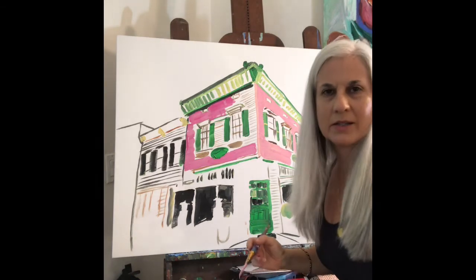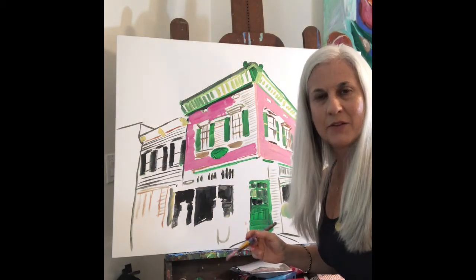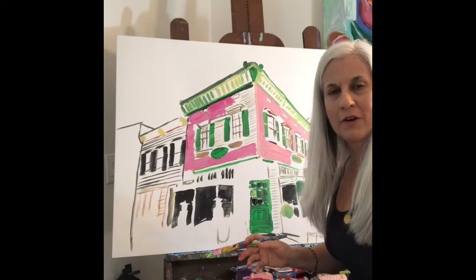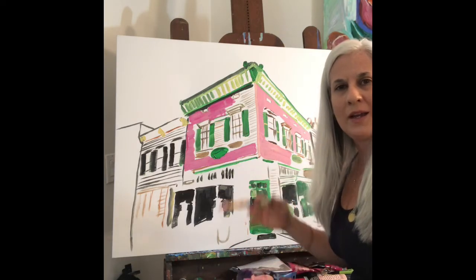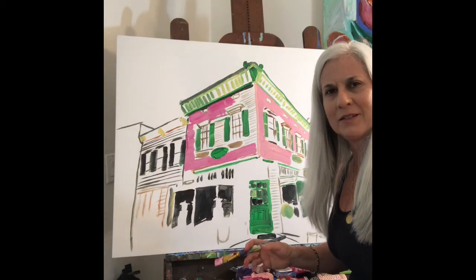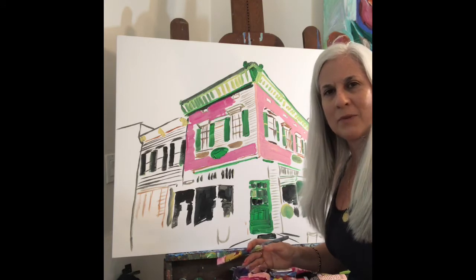Now, I am an artist in Safety Harbor, Florida, but I travel to see my youngest son at Georgetown University quite often, so that's why I've really fallen in love with the scenery there and the different buildings, and that's why I'm inspired to paint them.